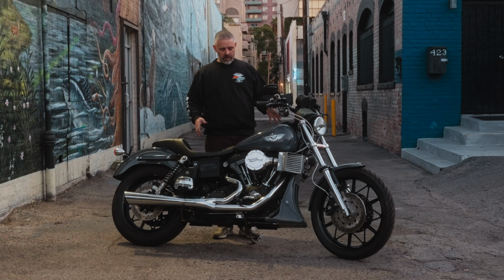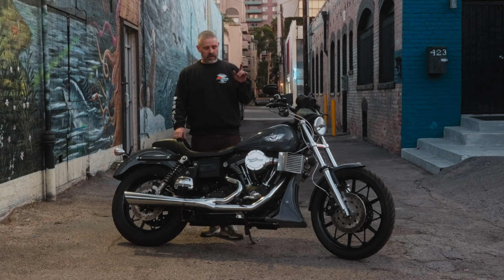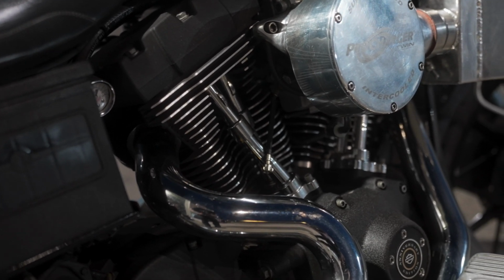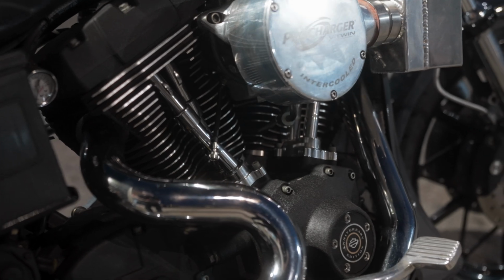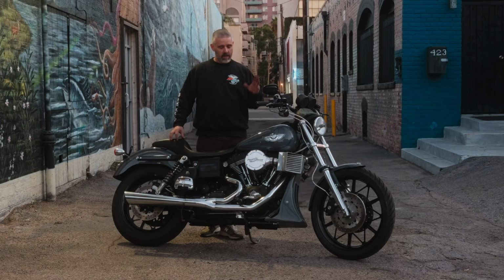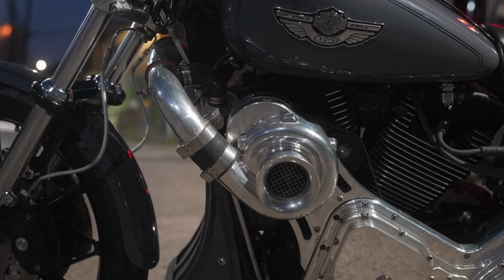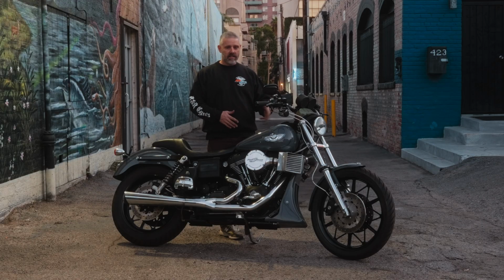So this bike's a 2003, which would have started as an 88 cubic inch motor. This is actually a 103, so it's big bore and stroker. That combo right there is good for a pretty good amount of horsepower. These things are pretty fast. The ProCharger on top makes this about a 200 horsepower bike. The last time it was dynoed, with leaky intake seals and a few other things, it still made 180 something on the dyno.